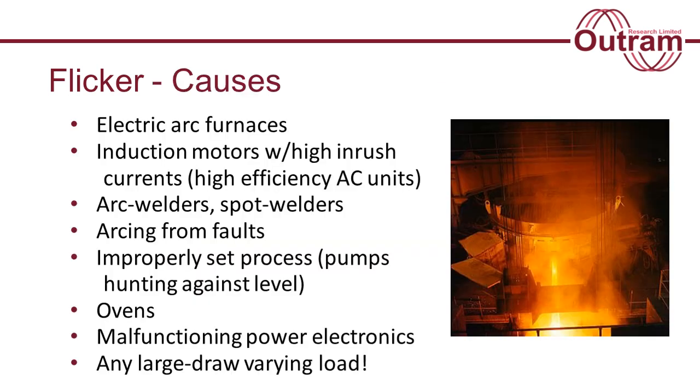Okay, so how, in general, is it caused? Well, you know why the voltage goes up and down: line impedance and load variation, and tap changing. But in particular, the causes are typically arc furnaces, induction motors, anything with a high inrush current like that. Arc welders are a good one, spot welders, improperly set processes like a pump on a water site hunting against its levels, they can all generate flicker. We've put in ovens too, as they can cause problems as well. Any electronics that isn't working properly, especially if it's drawing a large load, can cause flicker.